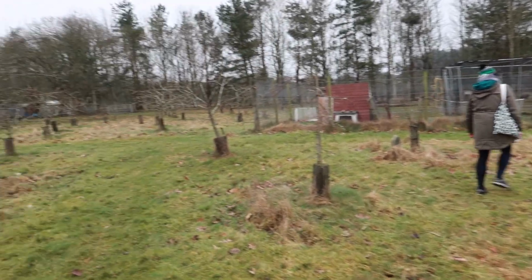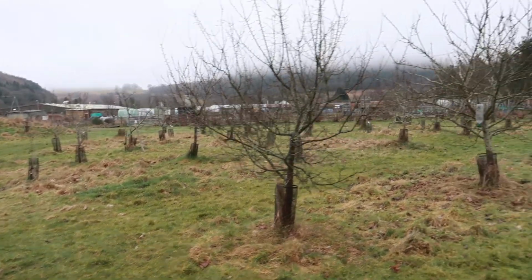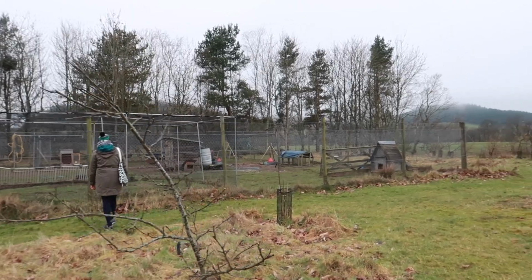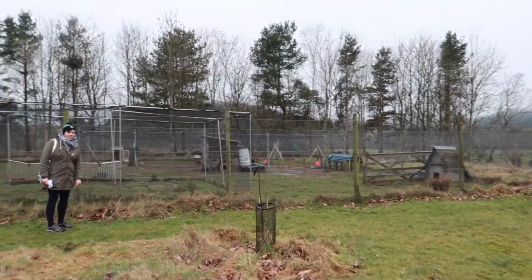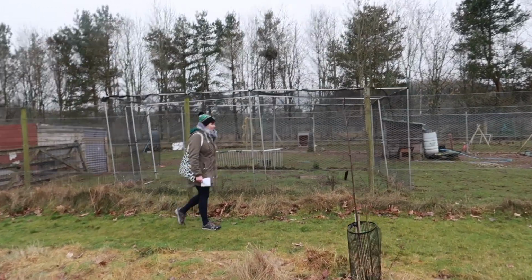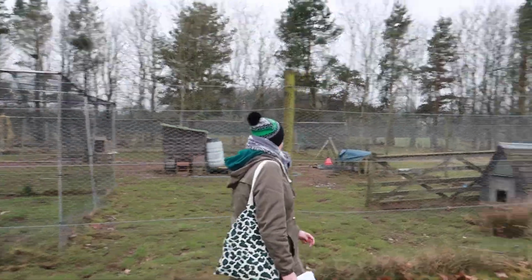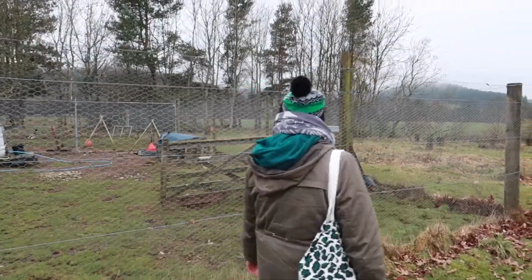This is actually pretty cool. This is all the apples that have been grown. And then it looks like we've got some chickens here as well. Some chickens. Are these ducks? Okay, well they've got some ducks here, because one of the allotments back there says that you can actually buy duck eggs.